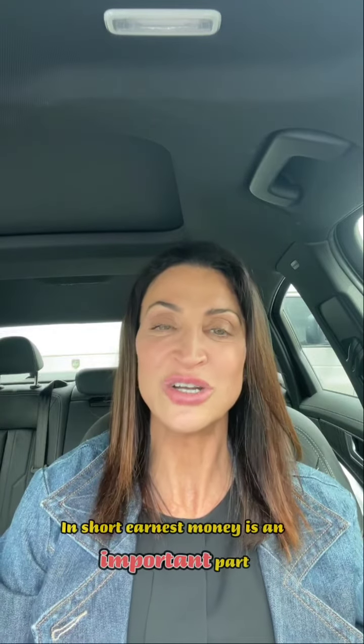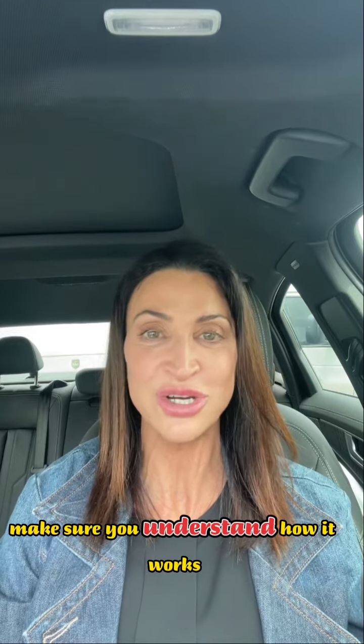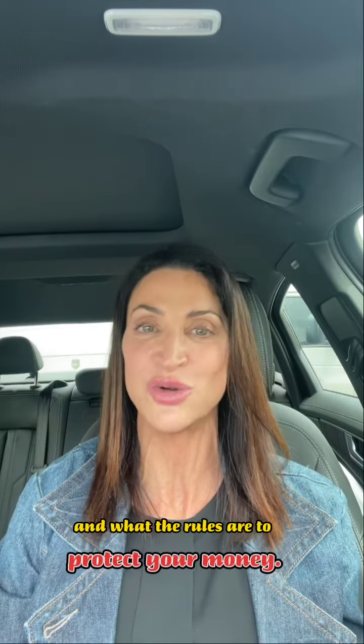In short, earnest money is an important part of the house buying process that helps everyone stay honest. Make sure you understand how it works and what the rules are to protect your money.